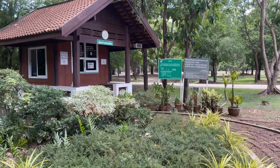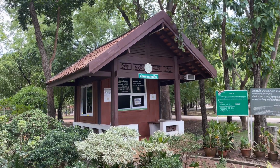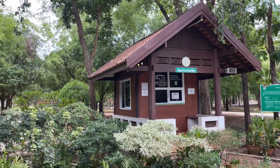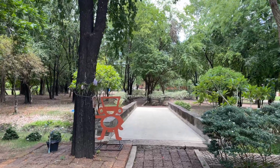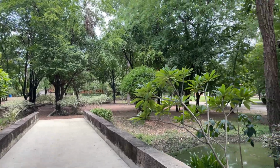So when you come up, you have to pay. It's 20 baht to park, and then you have to pay 100 baht for a foreigner or 20 baht for a Thai. And it's open from 8:30 a.m. until 4:30 p.m. And you pay right there and you get your ticket, and then you can come on into the ruins. And the place is fantastic.